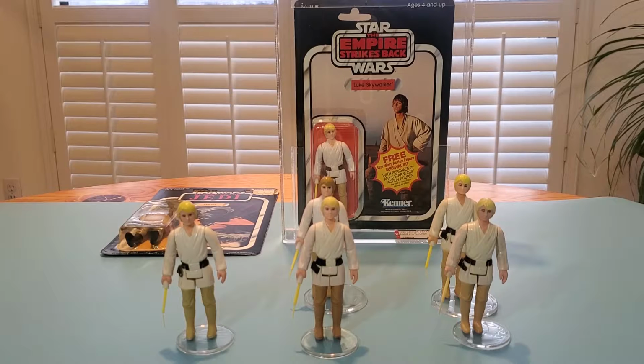I've done a lot of research. I've posted a video that I've collected 17 of the known 19 different copyrights on the back of the leg for this figure. Doing research for those different copyrights, one thing I have discovered is there's a lot of hate for people like myself that collect variants to this level. And I find that very odd.